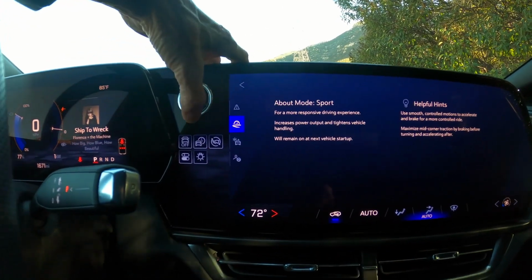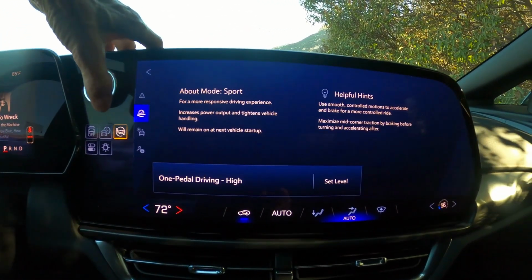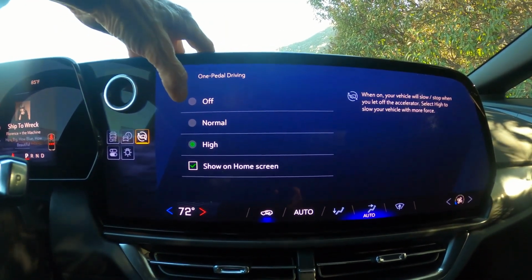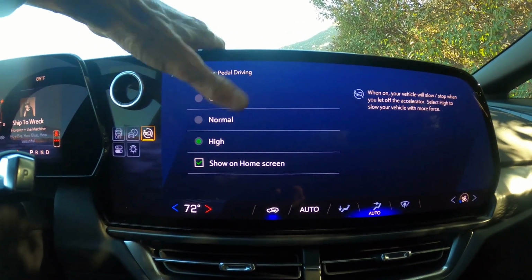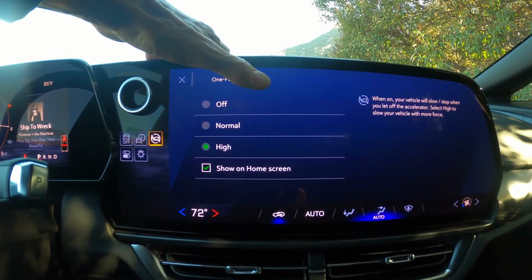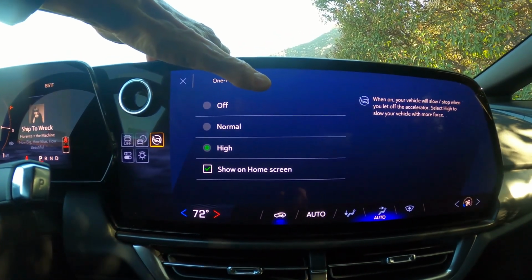And then you also have various different levels of regen. You got one pedal high. You can set the level to normal or off. High is my favorite because it just comes to a complete stop. You see a red light, you back off, the car stops. No need to use the brakes.